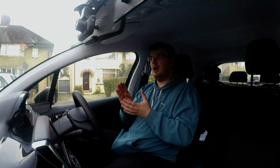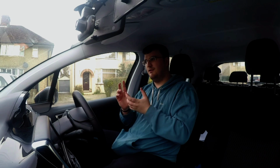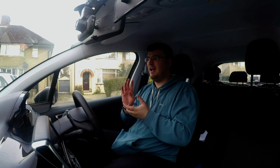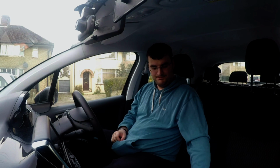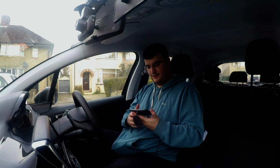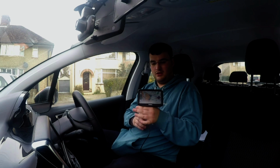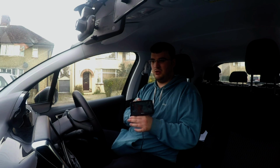So the idea will help you work out routes, how to avoid those serious faults, and more importantly how to be safe and help you pass your test. So what we're going to be doing first is the sat-nav route, which involves going through it twice.